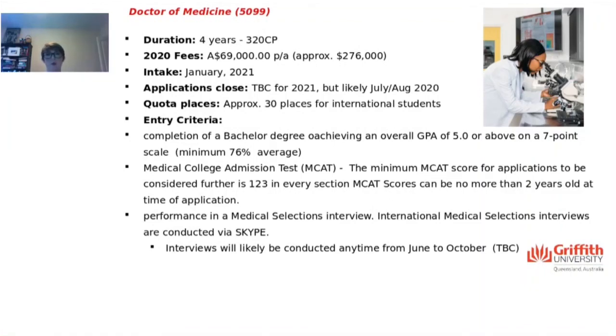So I know that some universities will discount the first year. We don't do that. We look at all 4 years. Okay, so 76 average is not super duper high. Sometimes students are a bit surprised by that.